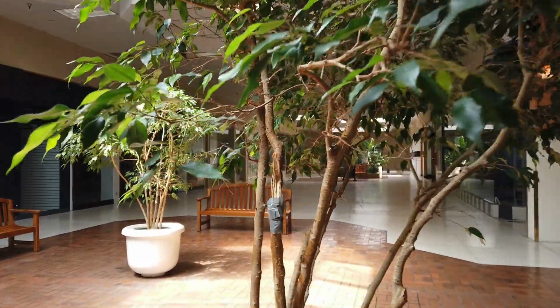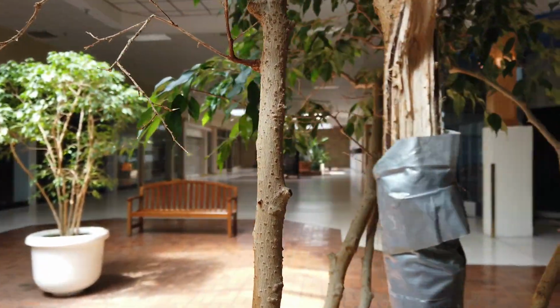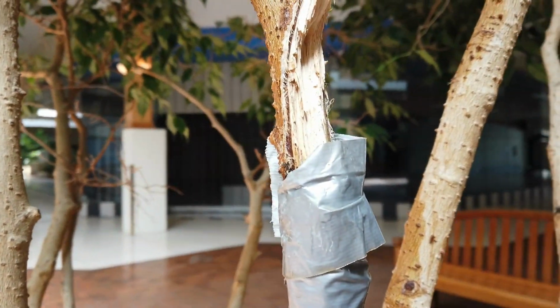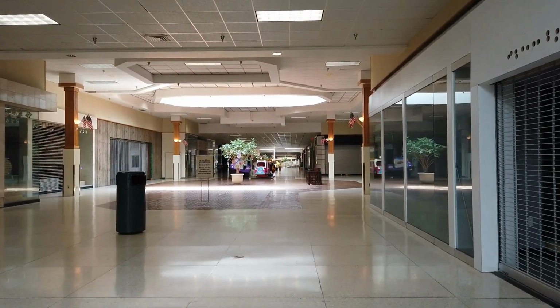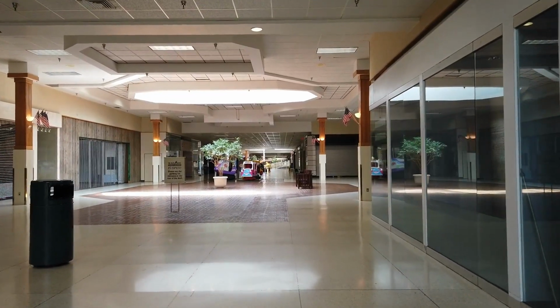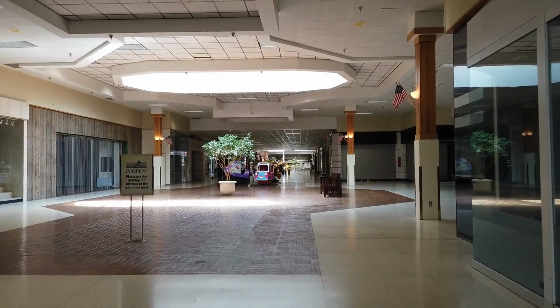Okay, this shot right here, I thought it was funny. They duct taped the tree branch back onto the tree instead of just letting it fall off and discarding it. They actually duct taped the branch back onto the tree. I thought that was pretty funny, so I had to get a shot of that.